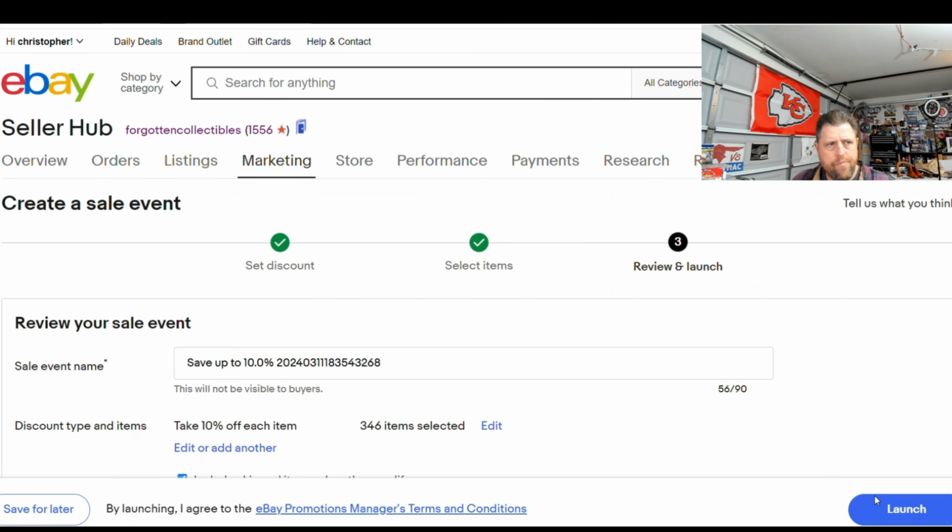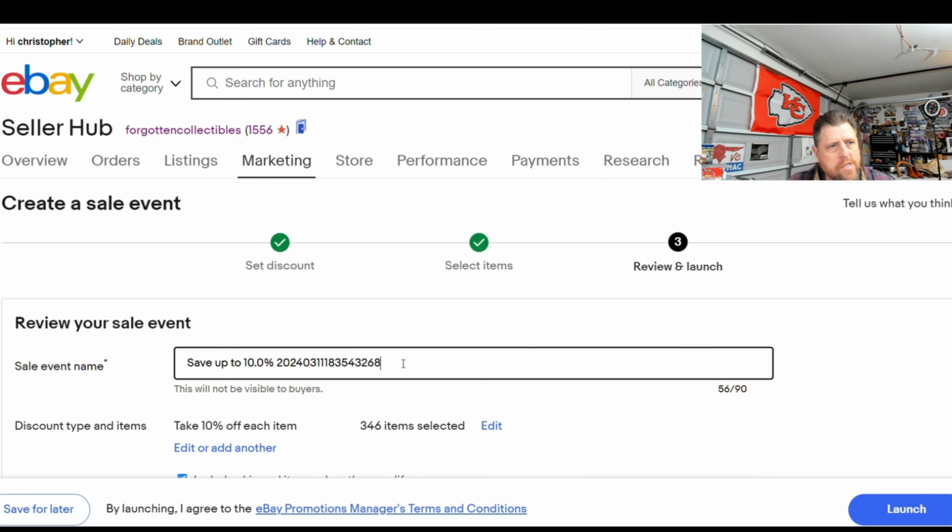Okay, next, sale event name. I believe this is just for your own reference. It says right here, this will not be visible to buyers. So, save up to 10%, and we'll just name it first sale, right?